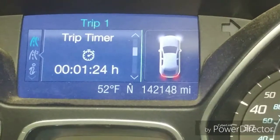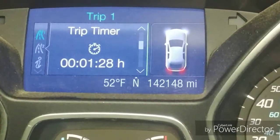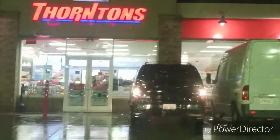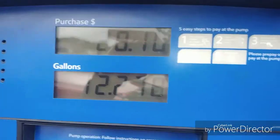Okay, hopefully I don't have any mechanical problems or any gridlock traffic anywhere along the way. Usually if it's raining like it is now, it's kind of bad weather, there tends to be accidents and holdups and stuff, and that'll kill my gas mileage. But yeah, we'll hope for the best. We'll see what happens.